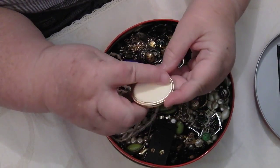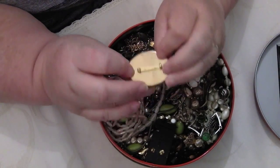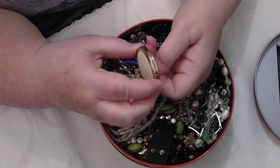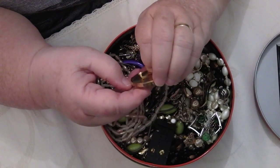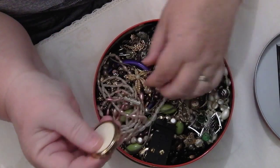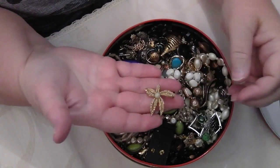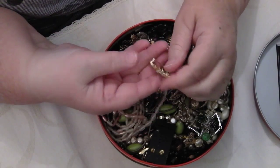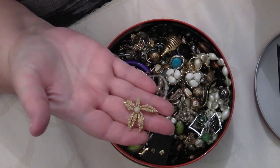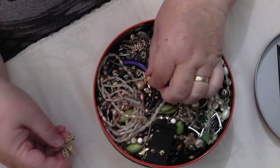There's also this piece, like a brooch thing, that it might come undone somehow. I might just press on there or something and put something in there, or stick something on there. Got another brooch. It's fairly old by the look of it. A lot of this stuff looks like it's been around for a long time.